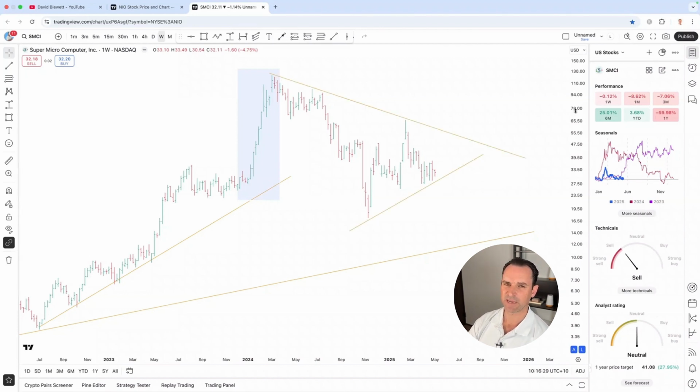Now, typically when you get this type of pattern, price is compressing with buyers and sellers fighting over which way the price is going to go. And typically you get two outcomes. Price either breaks out to the upside or it breaks down to the downside, breaking these lines here. So what could happen is price will break out to the upside, something like this, or we get a breakout to the downside, something like this. Of course, there is a third possibility, and that is price continues to track sideways. But I don't think this is going to happen.